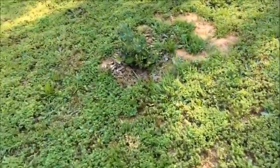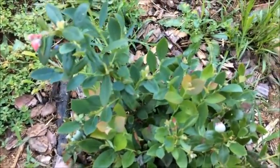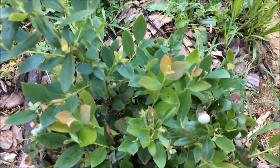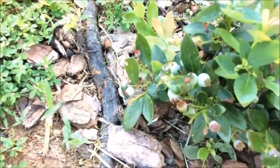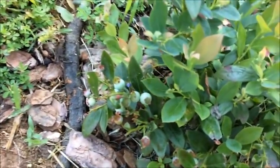And if you didn't know, I also planted a little blueberry bush. And look, it's got little blueberries on it. I don't know if you can see that right there. There's some there. Look at those. Looking very, very good. Little blueberries.